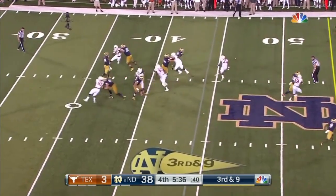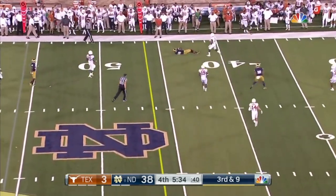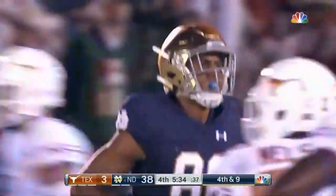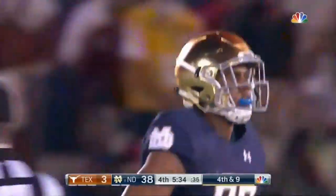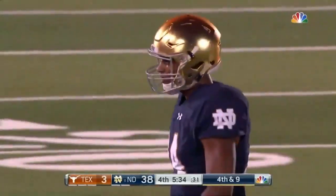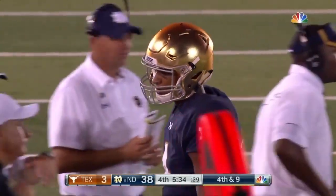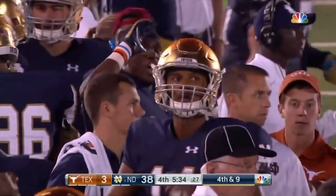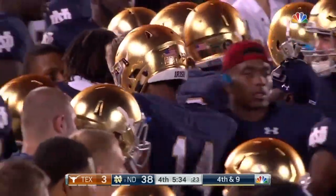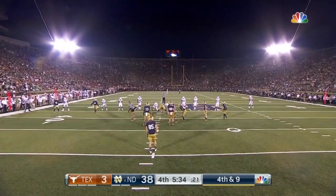Texas coming up with pressure on Kaiser, and Kaiser unable to connect with Corey Robinson. And that'll bring up the punting team for Notre Dame. So Deshaun Kaiser in his first series and his debut for Notre Dame moves it a little ways, but Notre Dame is forced to punt with 5:30 remaining. Yeah, just a little hesitant on that throw, a little shaky on his feet, didn't step into it and bounces it to a wide open receiver.